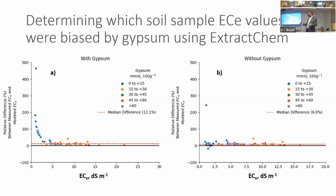We have two charts here. We started by simulating, remember, the saturated paste within Extract Chem. And Extract Chem did a good job at this, except in cases where we include the gypsum. So here on the left, we have a graph where on the x-axis, we have ECE, and on the y-axis, we have the relative difference between measured and modeled values. So what we observed in the lab versus what the model produced.